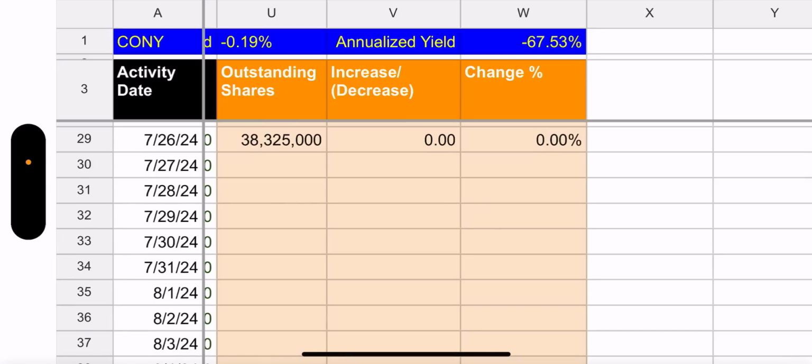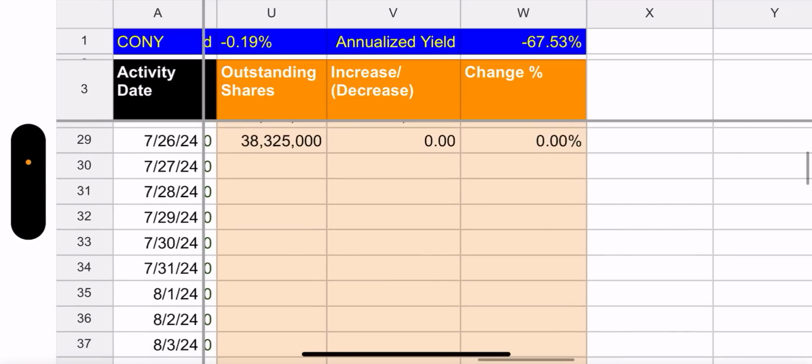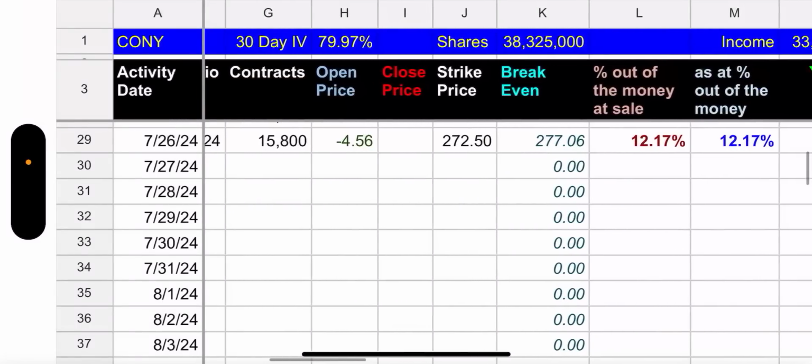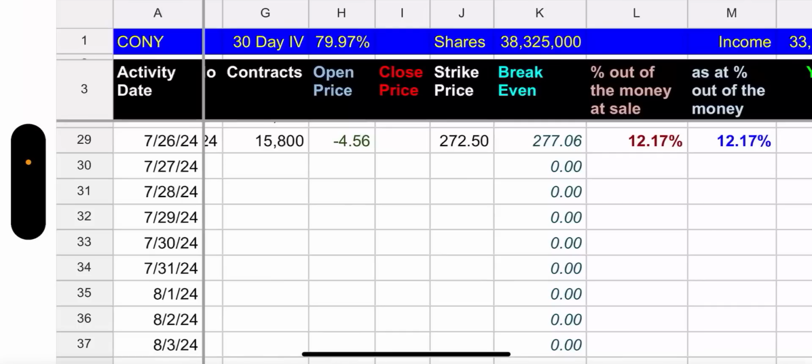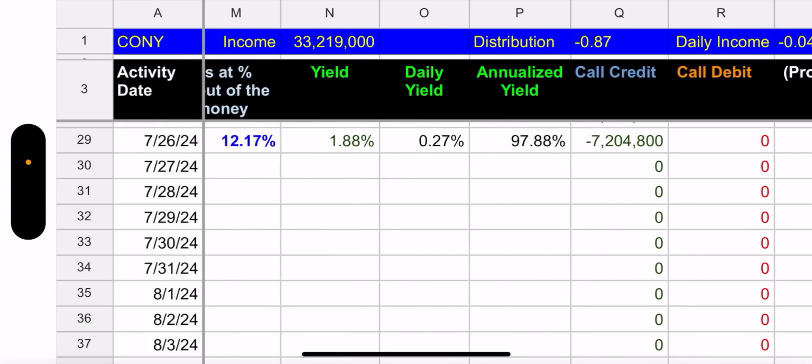No change. They have no change, but yes, they have 38,325,000. So that's why no trades are coming. No one's buying. 30-day IV, 79%. That should go up hopefully into next week. We talked about outstanding shares, and as far as weekly income is concerned, income from the weekly calls, they are still at a loss of 33 mil.